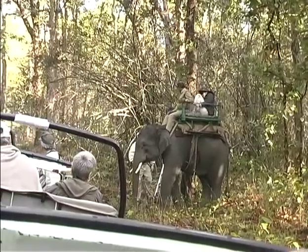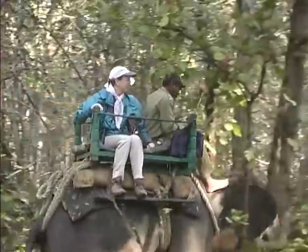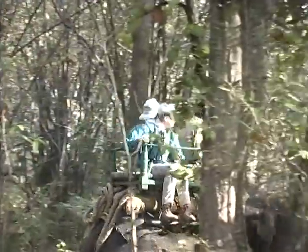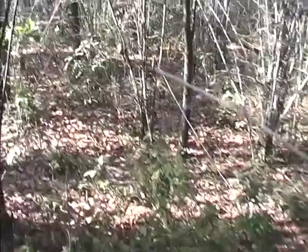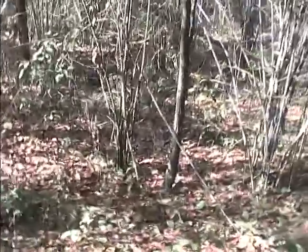A tiger has been spotted, and now we're going to go out and get in line to see if we can see it. They have now seen the tiger. Yep, they have. Go. That elephant moves out. They have seen the tiger. It's going through the pasture. Mud. That's good, right there.